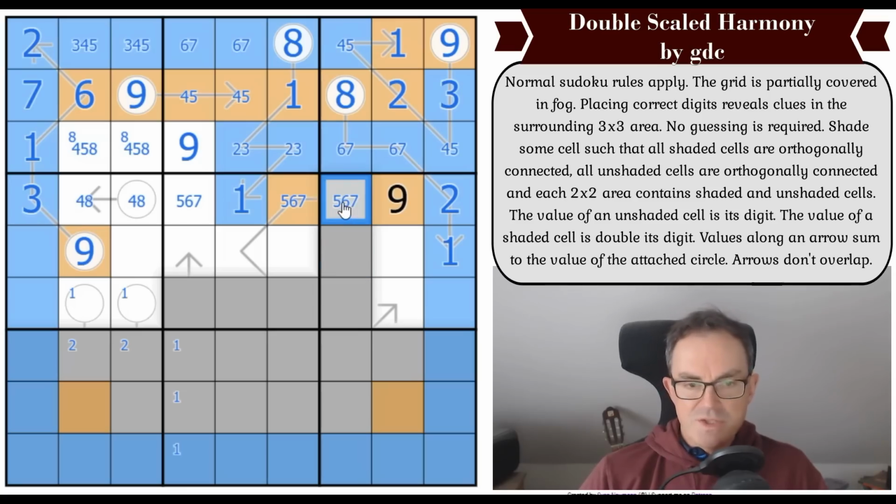Now, knowing it's not the circle means it's blue. Because if it was orange, the minimum sum of these would be 5 plus 6 doubled, which is too many to put in a single cell. So this is blue, and now somehow this has to add up. The minimum sum of this is 2, obviously. I think this has to be a circled 9. I think that's what's going on here.